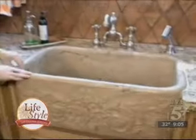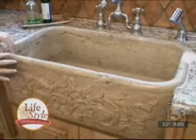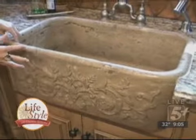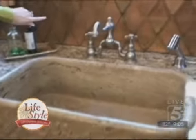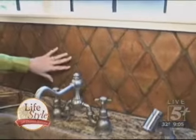Check out this sink. This is carved from one piece of limestone. It has such intricate carving in it, and it really is large and ample. And this backsplash is terracotta tiles. I really like what we did over the top.